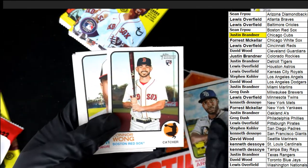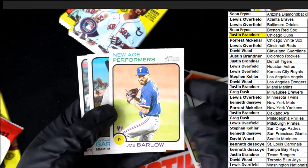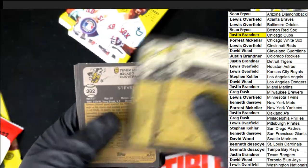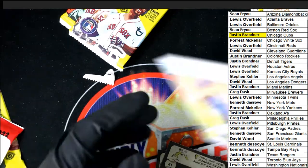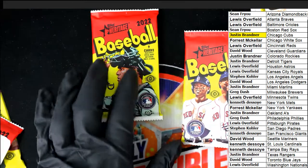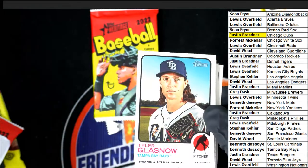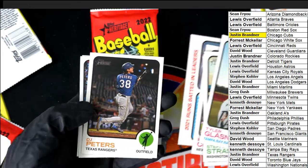Randy Rosarina, Connor Wong, rookie. Joe Barlow, New Age Performers. Let me see if that Connor Wong. Okay. Yeah. Connor Wong. All right, we have two packs left. Let's hit a big variation. Let's pull the big variant. Good luck. Here we go, variation time.